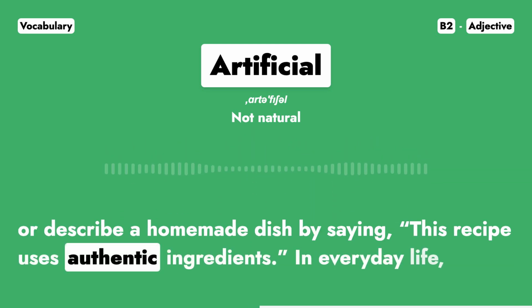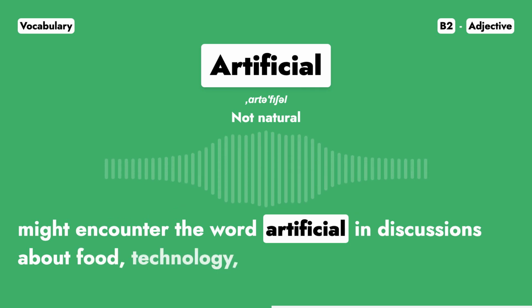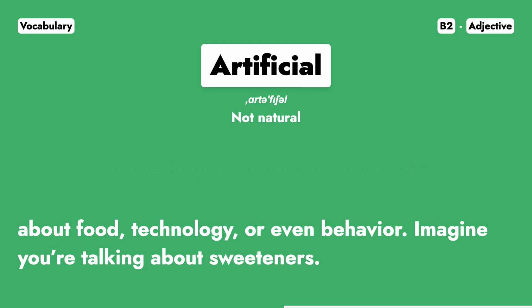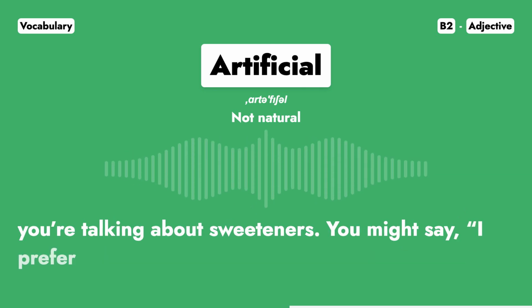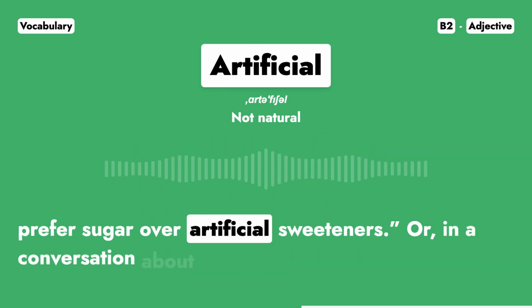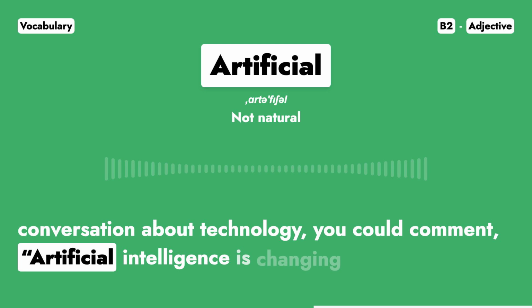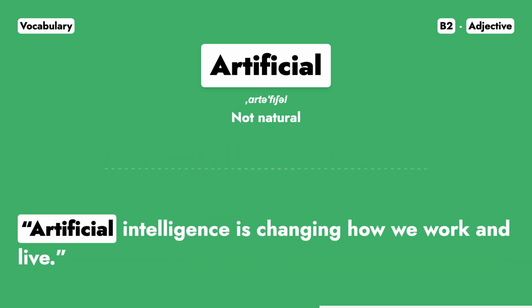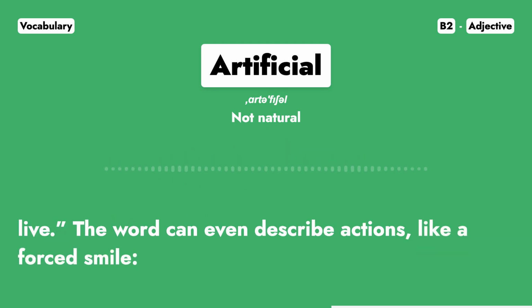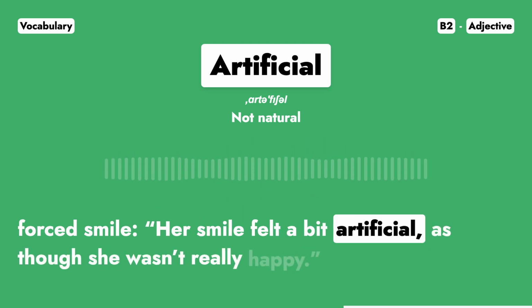In everyday life, you might encounter the word artificial in discussions about food, technology, or even behavior. Imagine you're talking about sweeteners. You might say, I prefer sugar over artificial sweeteners. Or, in a conversation about technology, you could comment, artificial intelligence is changing how we work and live. The word can even describe actions like a forced smile. Her smile felt a bit artificial, as though she wasn't really happy.